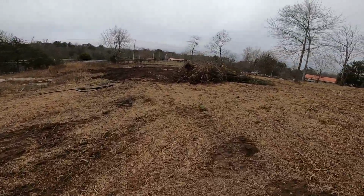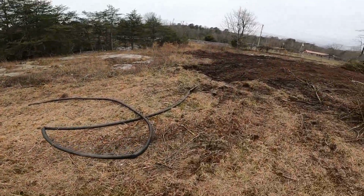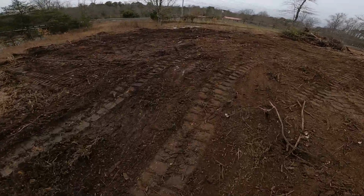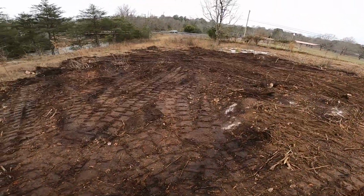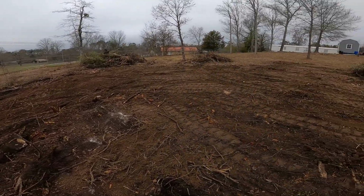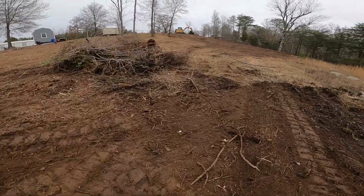With a little bit of chunks, I'll hit those with the mulcher just to kind of flatten them up a little bit. Found a piece of pipe, but with all the rock, it was hard for me to get in here, and actually, you can see rock right there, right here, over there, and over there. And a little bit of mulch piles, which should probably take about an hour to hit.